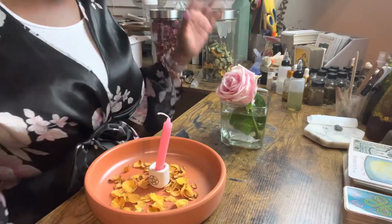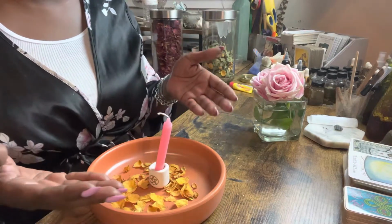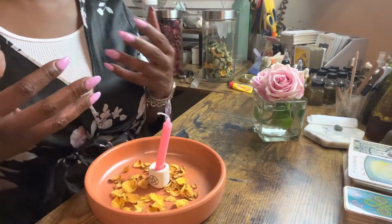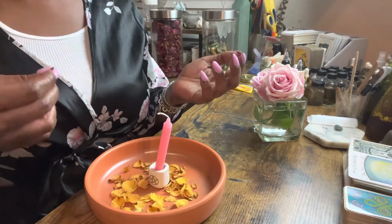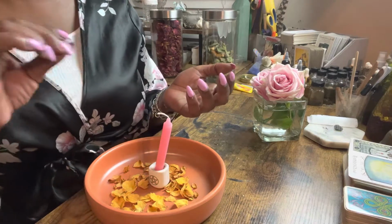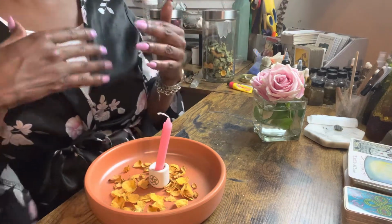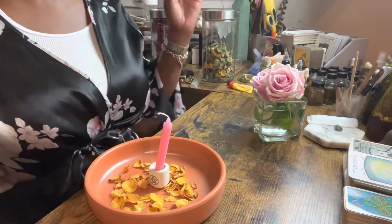Another way you can use rose petals in your spell work is in your spiritual baths. You can just do a spiritual bath with just rose petals in them and bless those rose petals. Put a little bit of the specific love conjure oil, or if you're doing some protection work, you can put a little bit of protection salt in your bath. Or if you're just trying to relax and do a beauty spell, put some Epsom salt or just put the roses by themselves and soak in that tub.